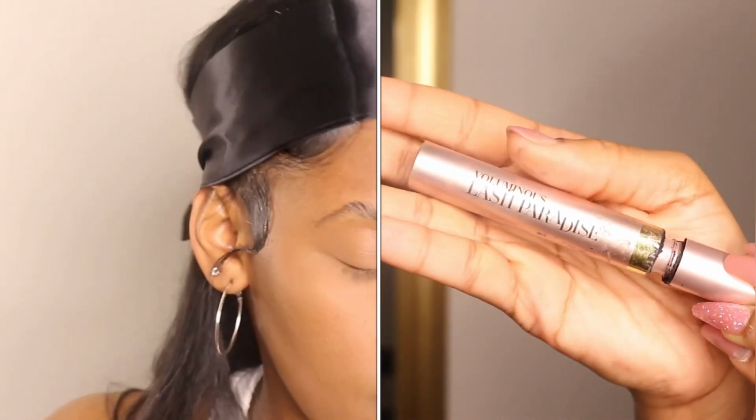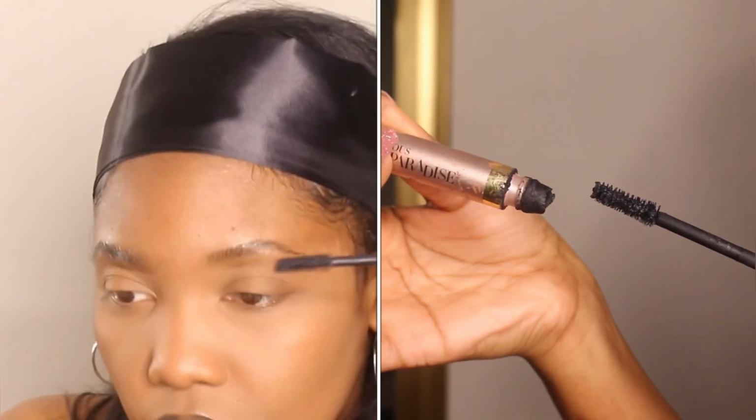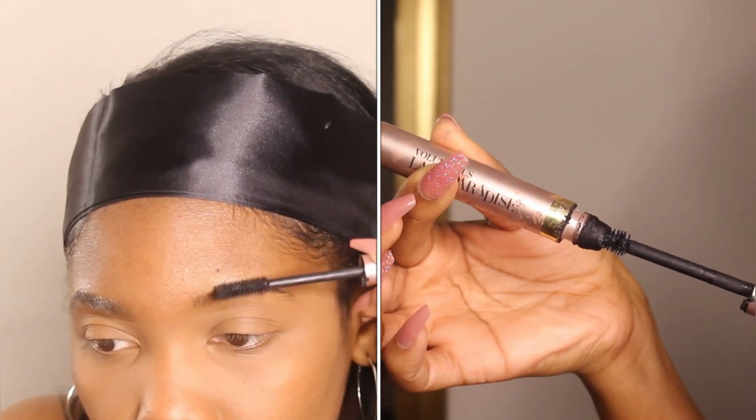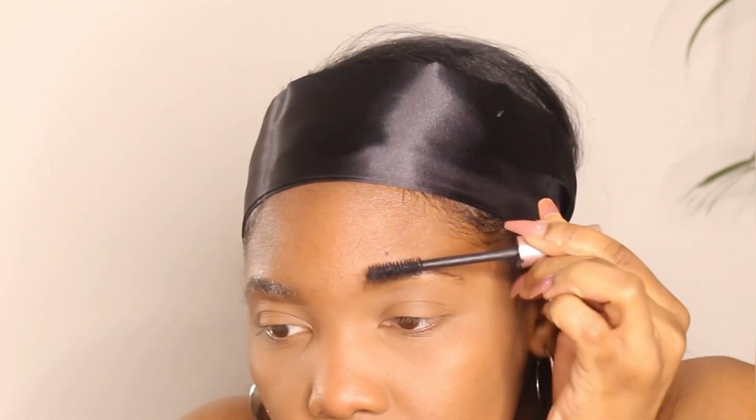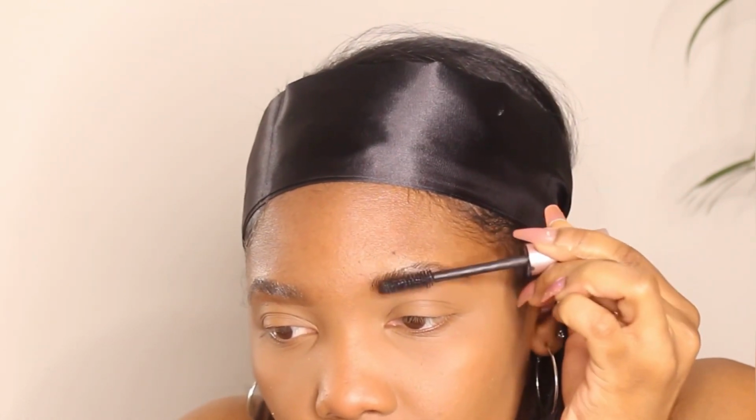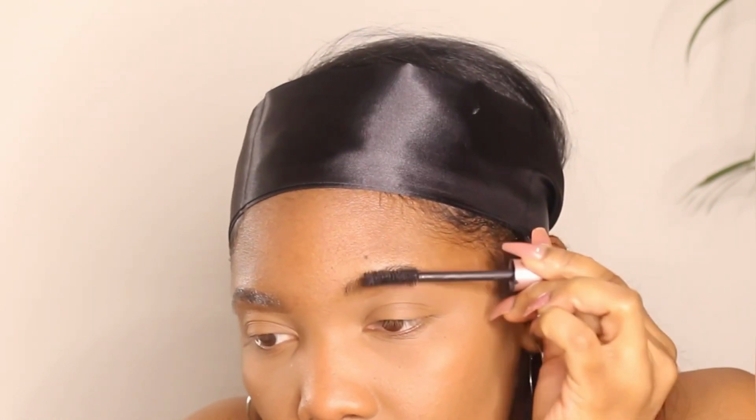I like to use the L'Oreal Lash Paradise mascara, and what I do is I'll use a little bit on my brows, just to kind of darken my brows a little bit, so they don't be disappearing in your face, you know. Alright, and I'm just gonna put a little bit of mascara on.